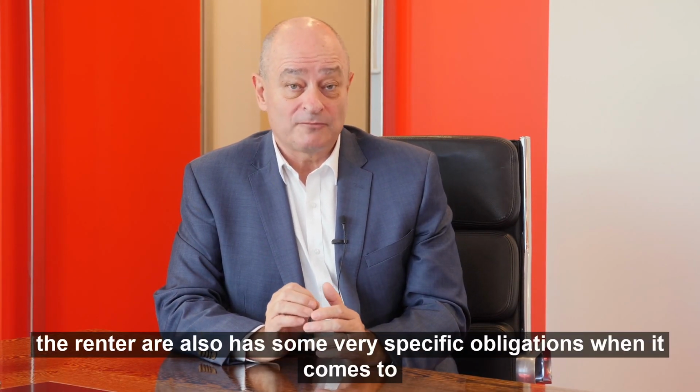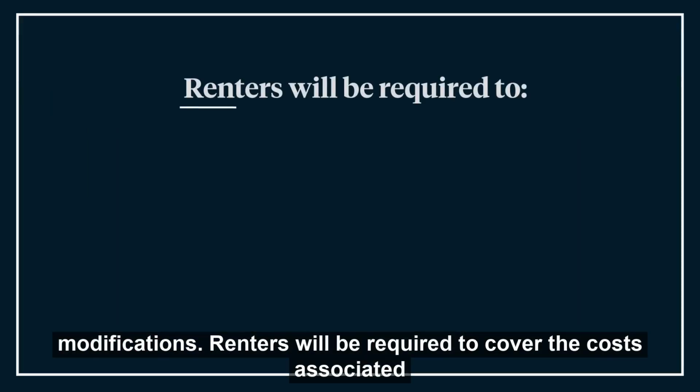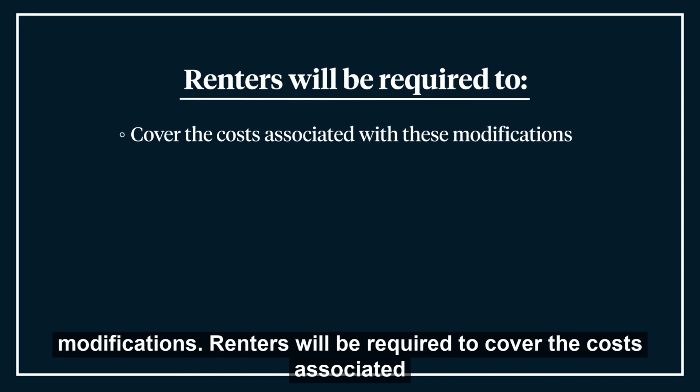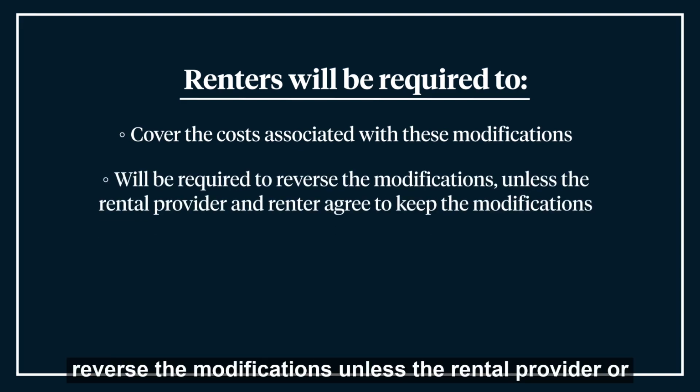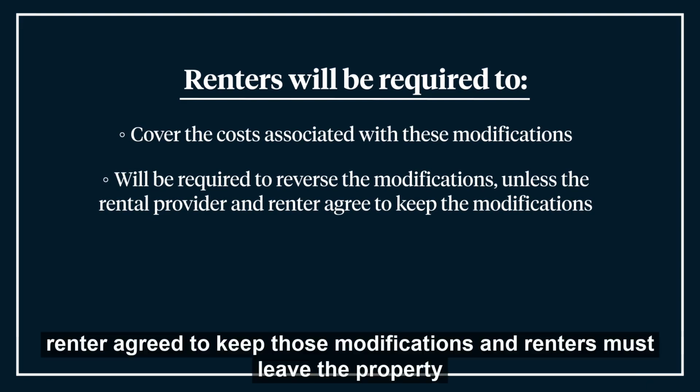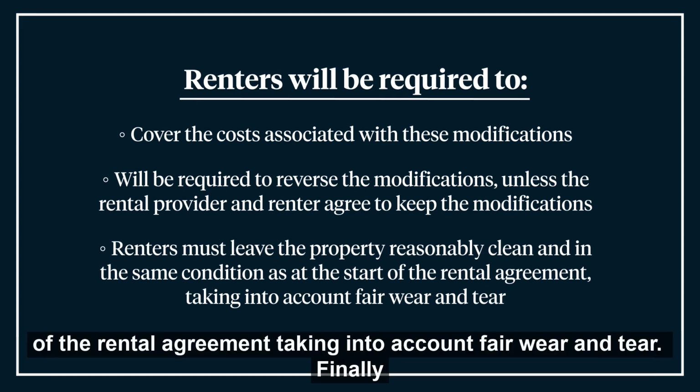So as you can see, there are a number of obligations on the rental provider, but the renter also has some very specific obligations when it comes to modifications. Renters will be required to cover the costs associated with these modifications. They will be required to reverse the modifications unless the rental provider and renter agree to keep those modifications, and renters must leave the property reasonably clean and in the same condition as at the start of the rental agreement, taking into account fair wear and tear.